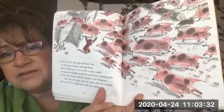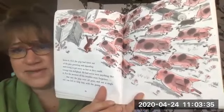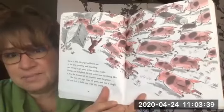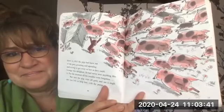Look at all those smiles on the pigs' faces. They're like, woo, we get to go on an adventure. Those are some happy pigs getting out of that pen. Okay. What next?